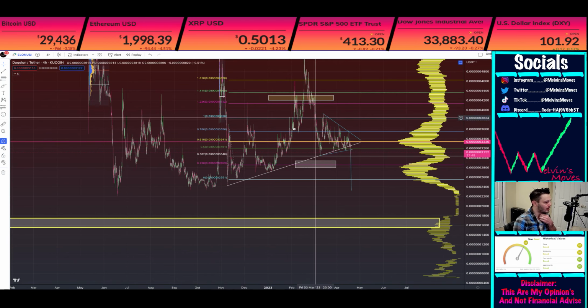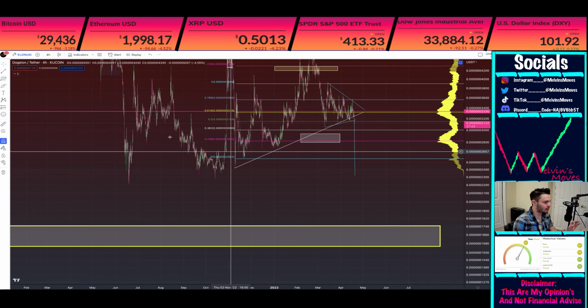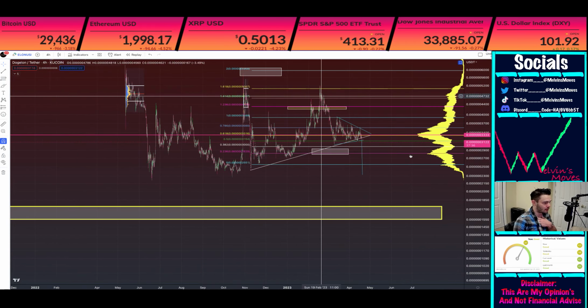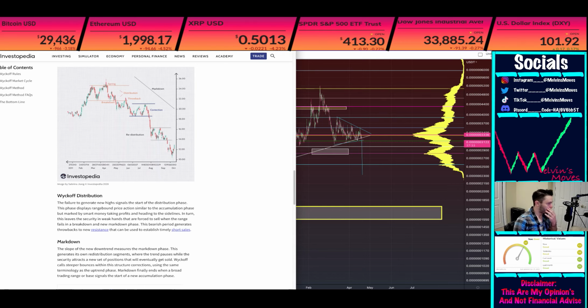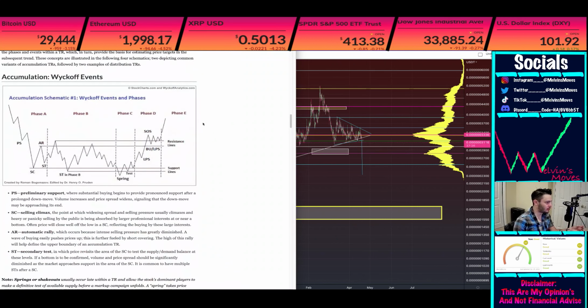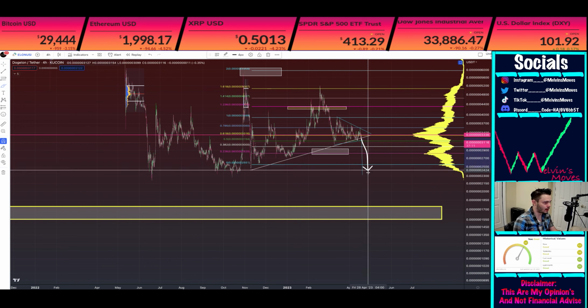Which also, what I do want to mention here is, with this, because we talked about how we thought this is essentially accumulation taking place, if by chance we're nearing the end of it, which for example would be your schematic one, if we're more in this ending phase B right here, let's just say, and that we are heading into your spring or phase C with the spring, what we need to see happen with that is essentially if we were to come back down and get into this general vicinity and then we break the low, we would need to see it get bought back up fairly quickly.